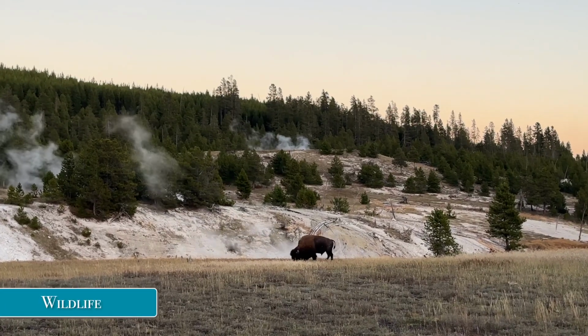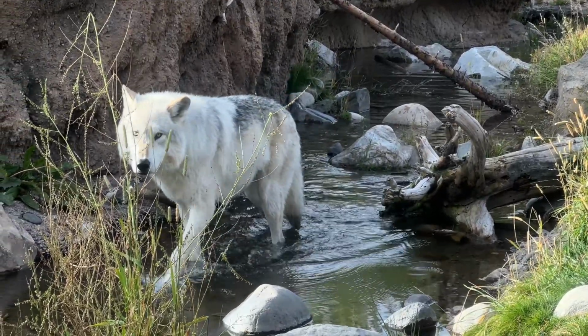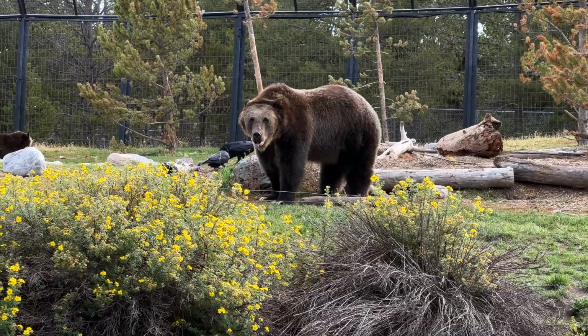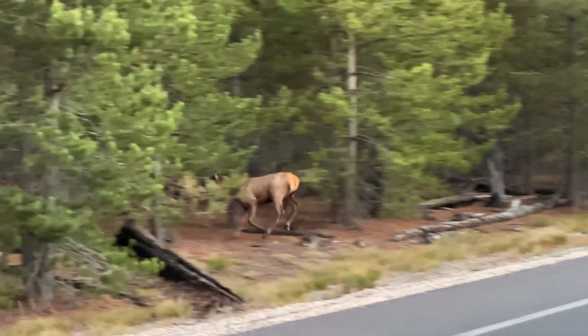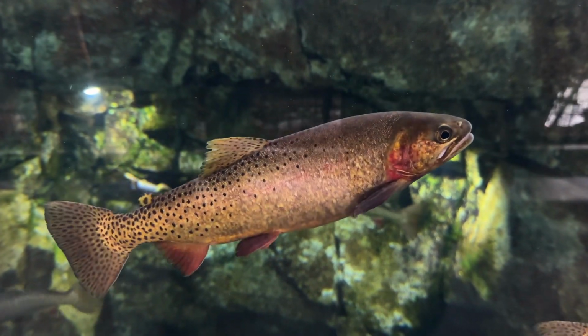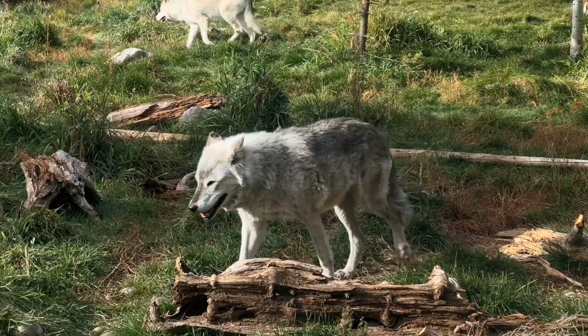See some wildlife. Yellowstone is one of the best national parks to witness wildlife. While it's not something you can specifically plan for, you're almost guaranteed to see bison, deer, and smaller animals like squirrels and chipmunks roaming the park. But you can also get lucky to see grizzly bears, black bears, elk, wolves, etc.